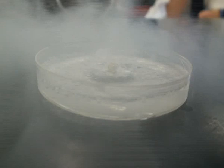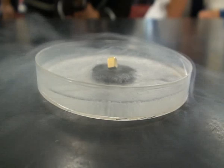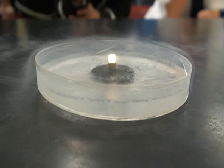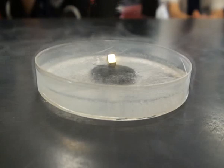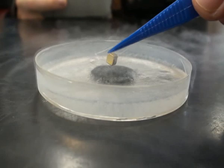Can everyone see? So it's cooling it down. So it's levitating. If it was pushed up, there's no magic involved. I didn't touch it. So as you can see, whoops. Oh, that is nuts.